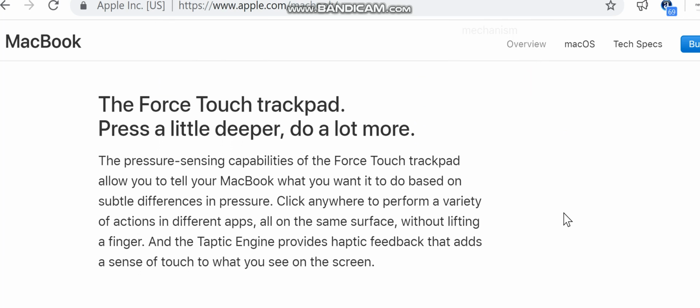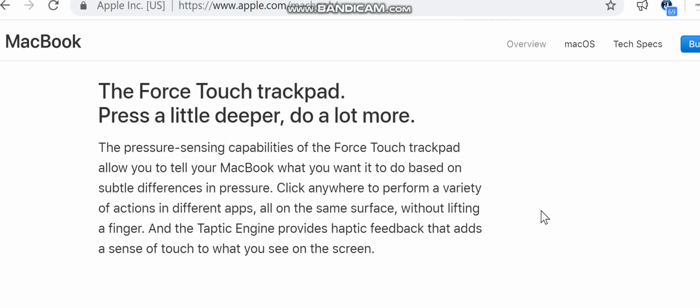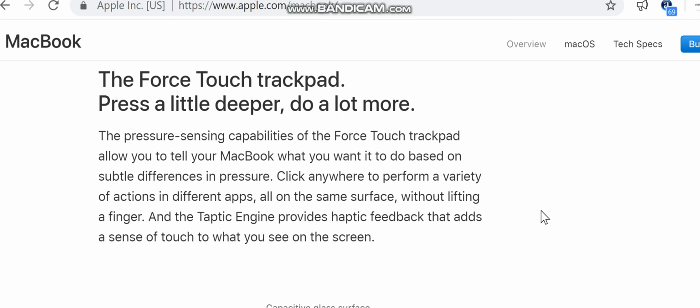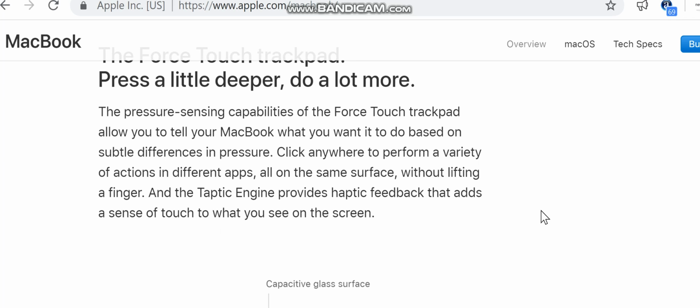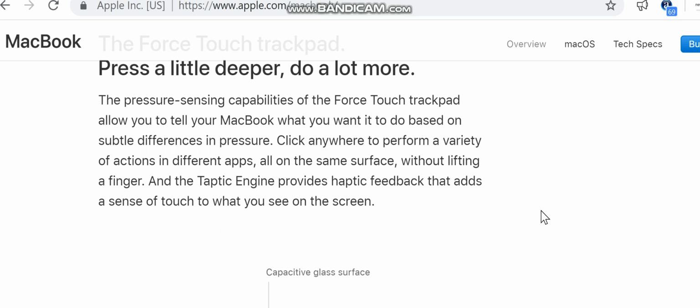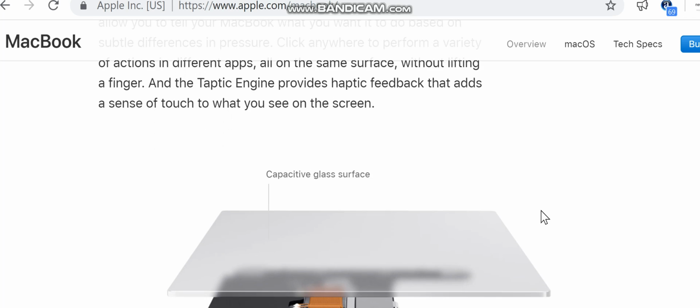The pressure-sensing capabilities of the Force Touch trackpad allow you to tell your MacBook what you want it to do based on subtle differences in pressure. Click anywhere to perform a variety of actions in different apps, all on the same surface, without lifting a finger. And the Taptic engine provides haptic feedback that adds a sense of touch to what you see on the screen.